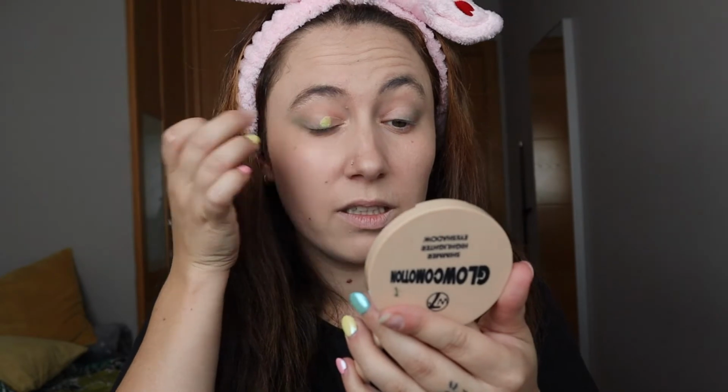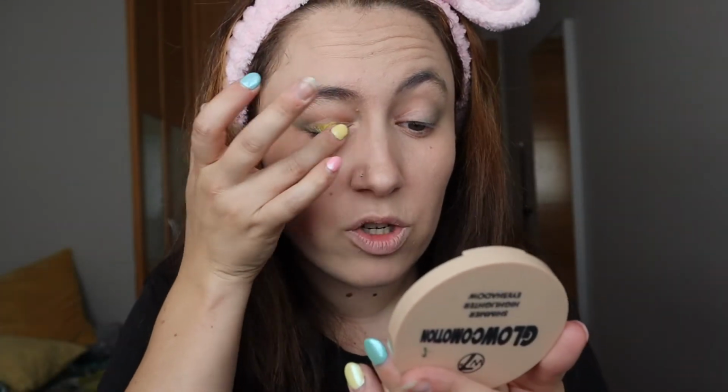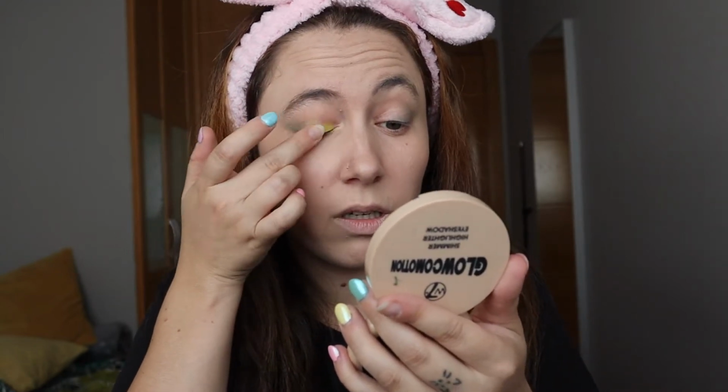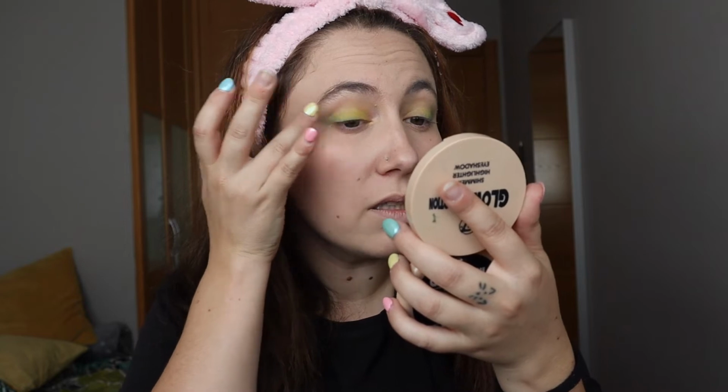Lighter green. This is the color designer. Woo! Oh my goodness, this is super strong. I didn't want a very strong color. A little bit darker color.